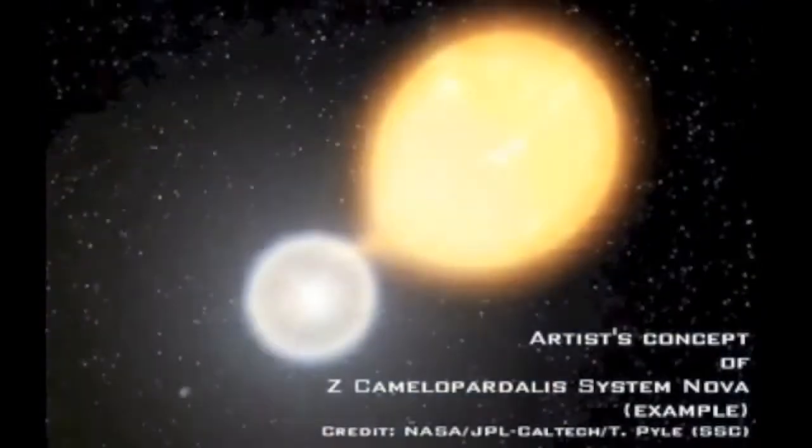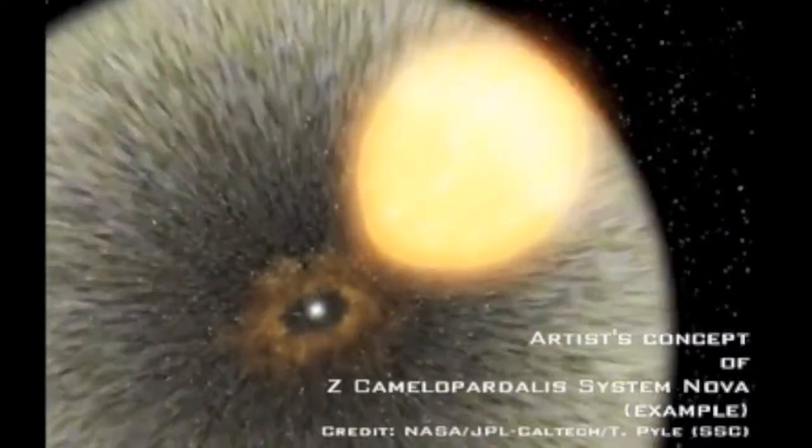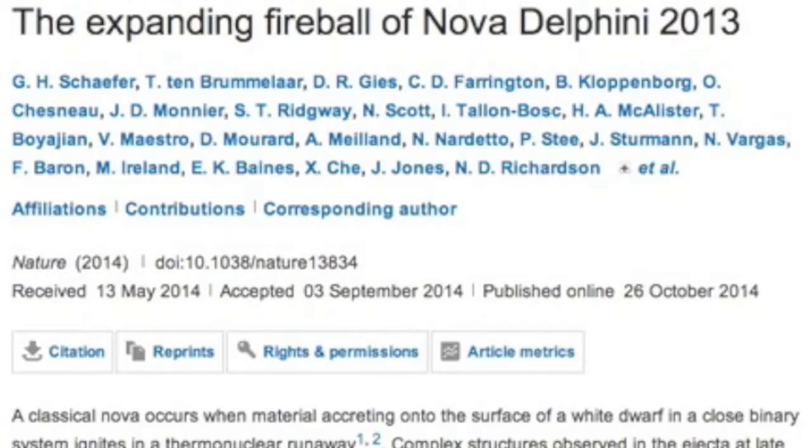Wordplay. This is an animation by NASA of a nova. It is relevant as part of the ongoing expose of Nova Delphini, a relatively new supernova that we're beginning to understand a bit better now, especially the expansion rate. Videos, article, and paper are linked for you below.